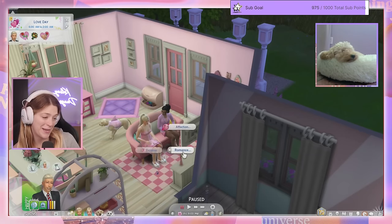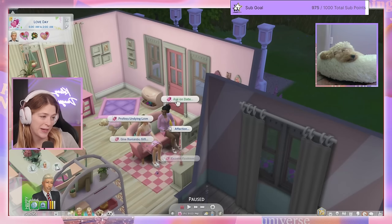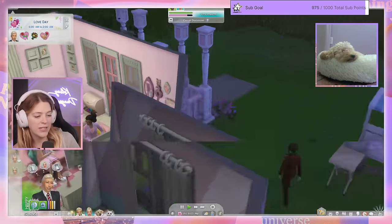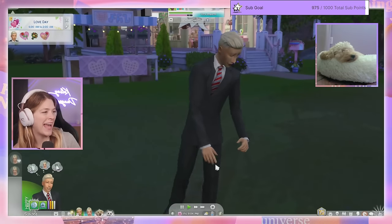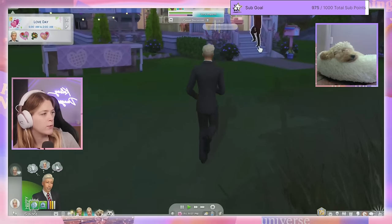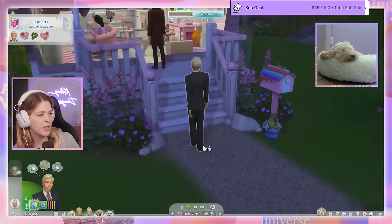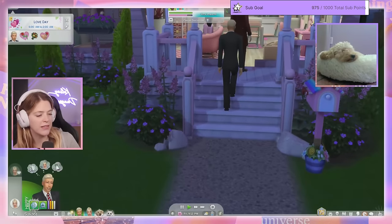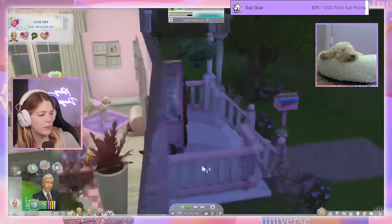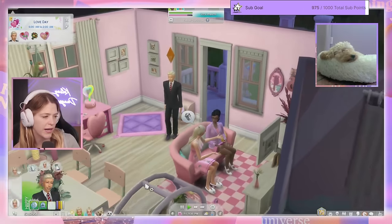Asking Barbie out on a date and proposing to her. So we're going to ask her on a date. Sorry, Supriya. It's time for Barbie and Ken. Why is there a vampire at my house? Get away. Go away, vampire. Why are all these here? This is like the third vampire to come to my house. And there's really only 3 vampires in the world of Sims right now.